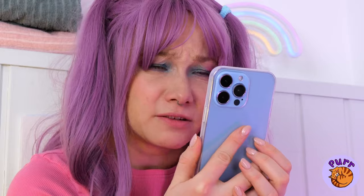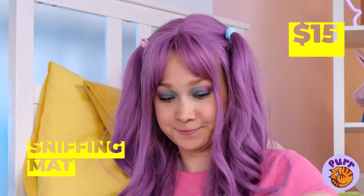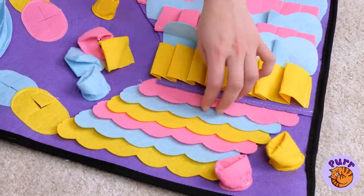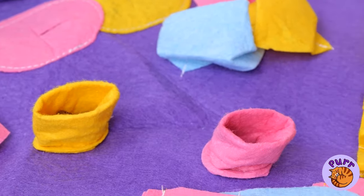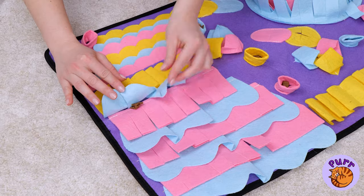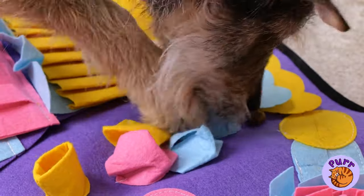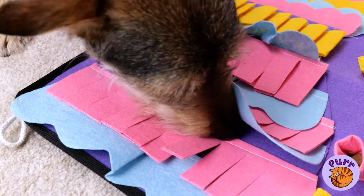Yeah, I never liked those shoes either. Green with green dots? He did you a favor. Oh no. Still, this sniffing mat should distract him, especially when you add surprises inside. Pockets just make everything a little bit better. Let's try it out. And while he's distracted, hide your shoes. Except toe shoes. They deserve to be chewed up.